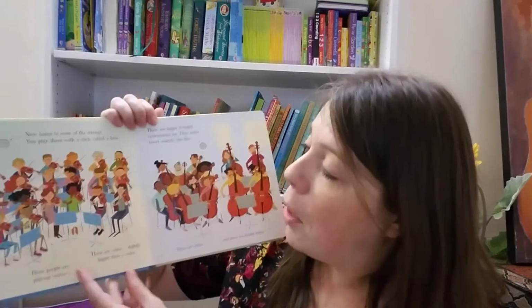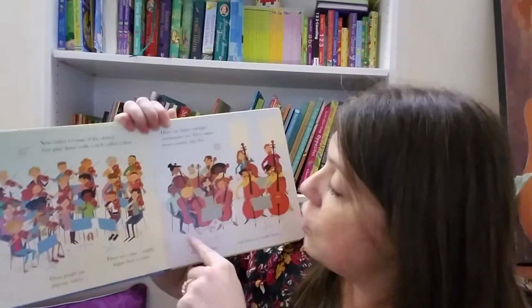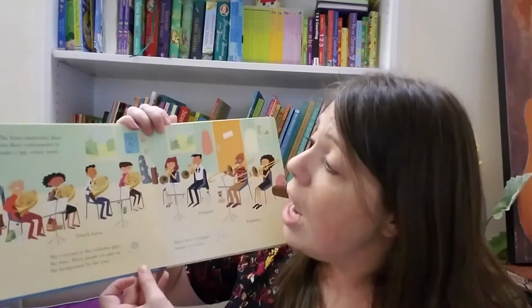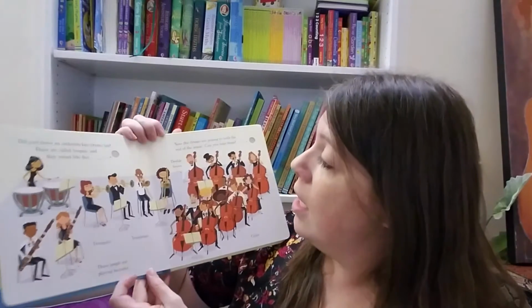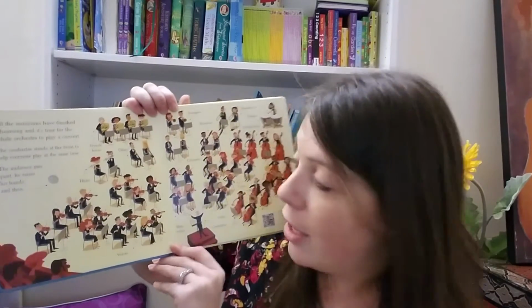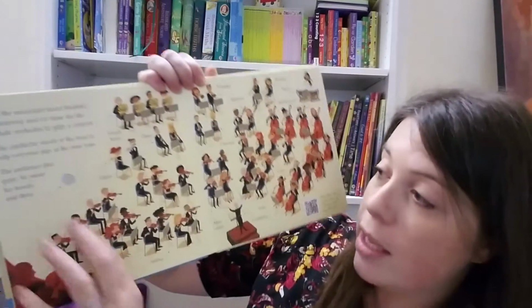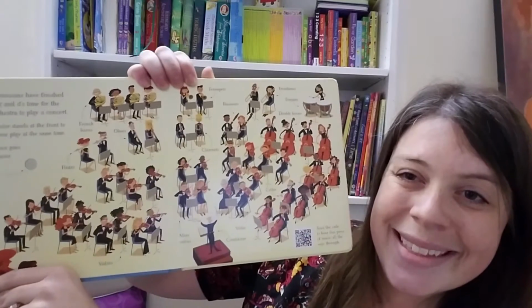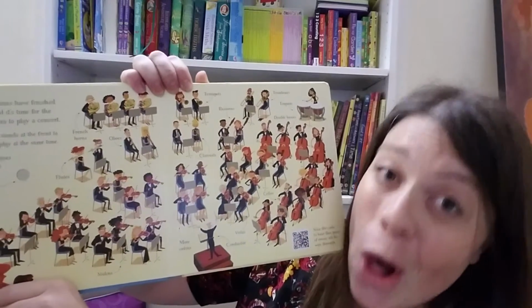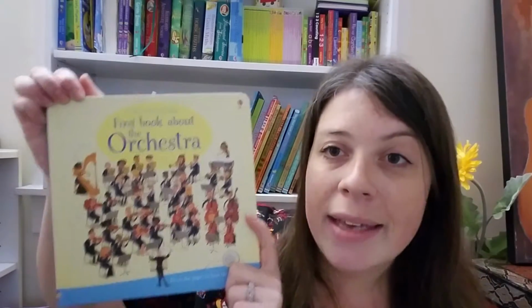As you go throughout the book, the orchestra is broken up into its different sections, such as the string section, the brass section, some woodwinds, and then at the end it ties it all together. And it does kind of break down all of the different sections for you, including how they all come together in a beautiful song. So this is number 2 I would recommend. It's The First Book About the Orchestra, and it's a musical book by Usborne.